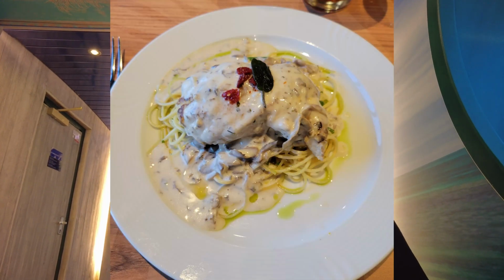Then for my main dish, I went with the chicken marsala. It was a big, thick chicken breast. Wasn't overcooked. It was nice and tender. It was on top of a bed of pasta with a butter sauce, and I think there was some basil oil sprinkled around, and it was all really good. I had to hold myself back from licking the plate.